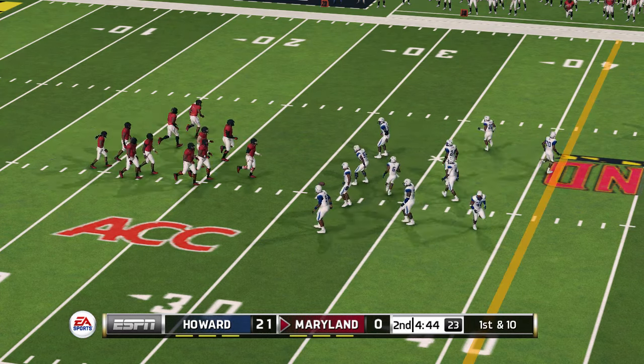He's in for the touchdown. That gives him another touchdown to go along with the one he scored earlier. Yeah, he has a lot of freedom to make plays like that, and he can do it because of his athletic ability. The coaches recognize that, and it's proven to be successful. And he adds the extra point.